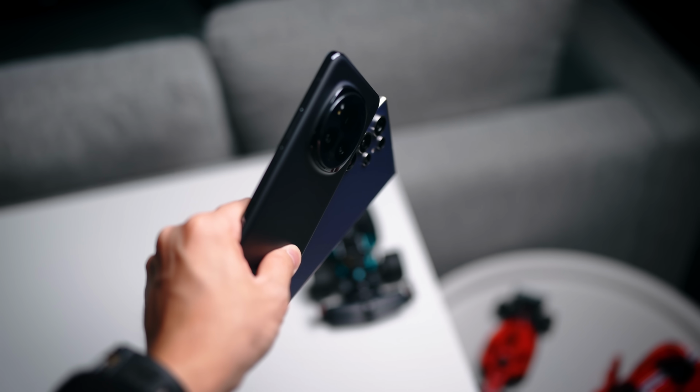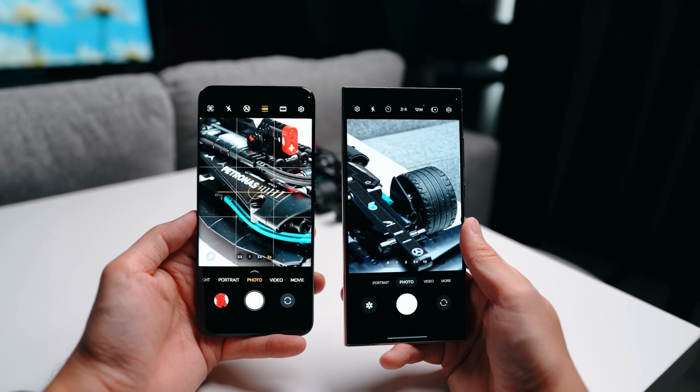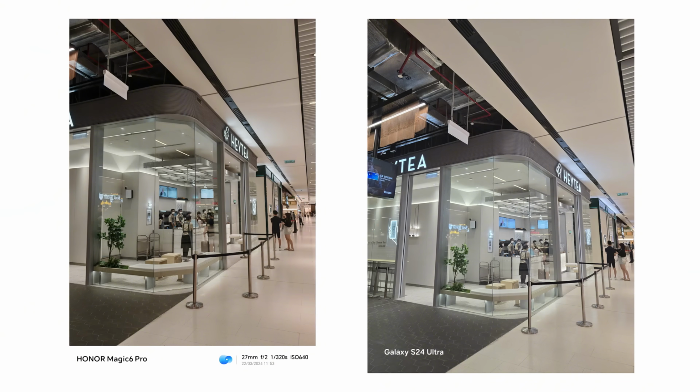Right, moving on to our third point here, the cameras. Yep, in terms of the cameras, again, I want to make this super clear. I've done a ton of videos now, and ultimately, like I said, there is no bad camera on a smartphone today at this kind of price range. They're both great cameras here, but what they offer is a bit of a difference in terms of the look.